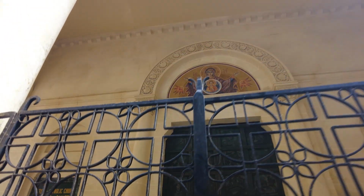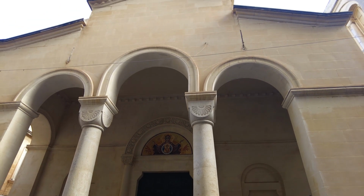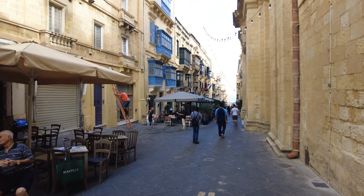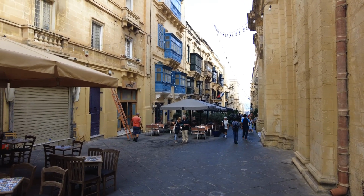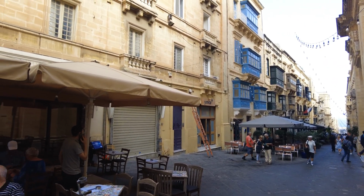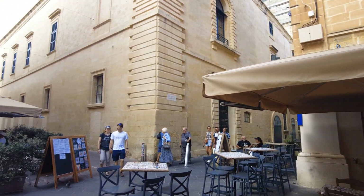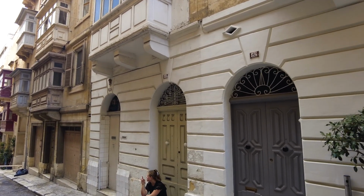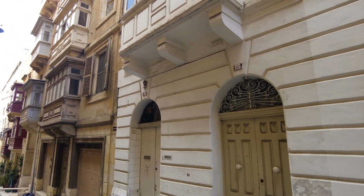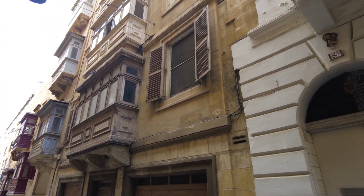Just around the corner from that particular cafe is the Greek Orthodox Church. One thing to look out for in Valletta is the overhanging balconies on many of the houses. You won't find these on the main streets, so be sure to wander off down the less frequented roads.